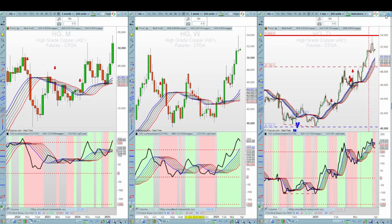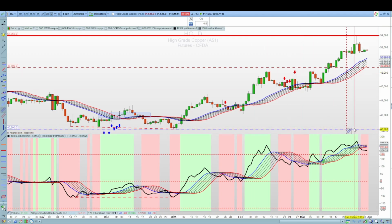On the daily, however, if I zoom in on this one, you can see we've hit this resistance at 53,960, and it's moving back from there at the moment towards the moving average of the price chart. The CCI has already broken to the downside. Now we don't go short here. We want to wait for the price also to break to the downside as well.